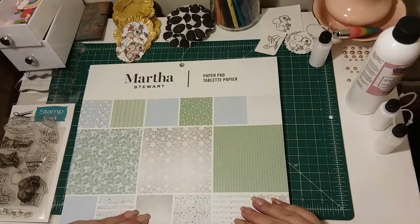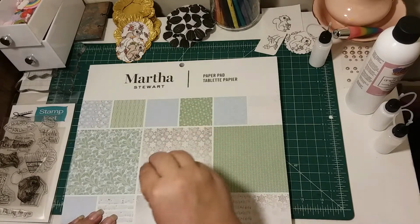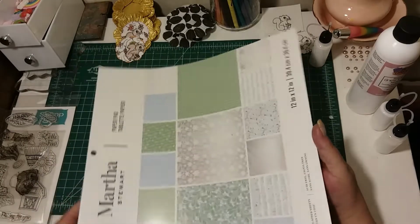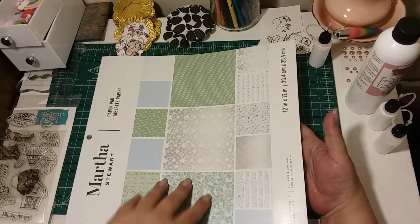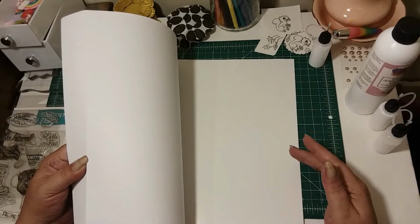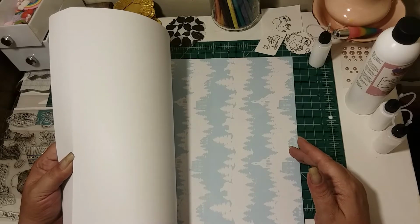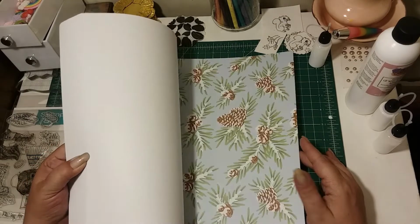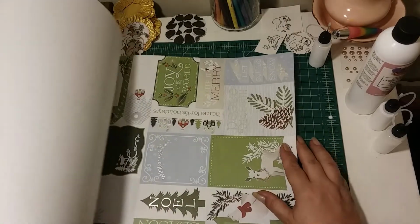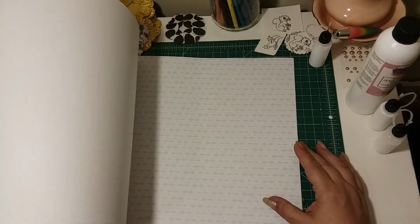And then, last and not least, is this Martha Stewart paper pad, which was just a little bit over $3. I don't remember exact change, and free shipping, that somebody had hauled, and I saw it, and I had to have it for the price that it was, because it is a very shabby chic. Oh, my embellishments just flew. It's alright, I'll pick them up later. A very shabby chic, very country, non-traditional paper pad.